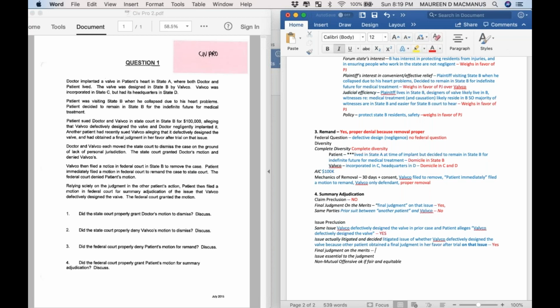Final judgment on the merits, it literally just says here, final judgment after trial. So after trial shows that it was on the merits, not a dismissal for some other reason. On that issue, was the issue essential to the judgment? So here, the patient had sued Valveco alleging that it defectively designed the valve. So the issue is essential to the judgment, a final judgment in her favor on that issue.